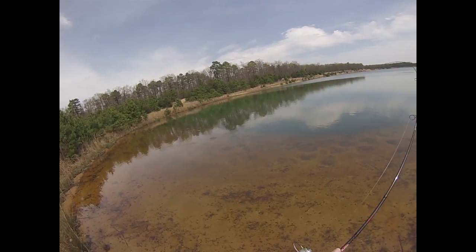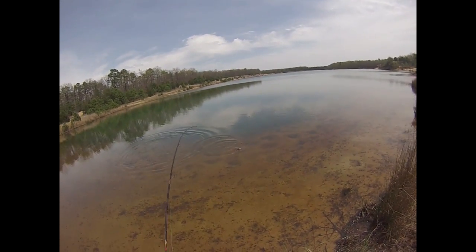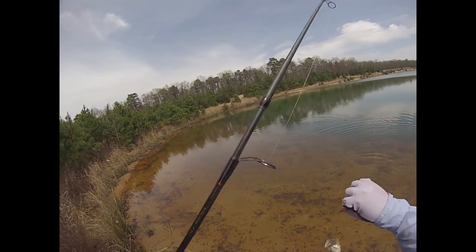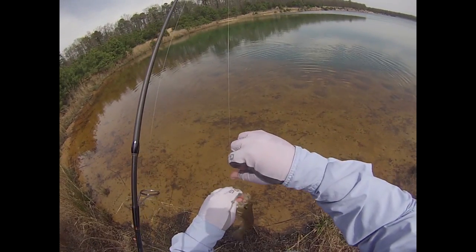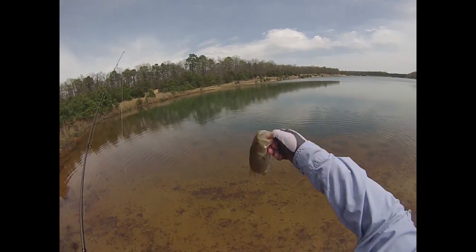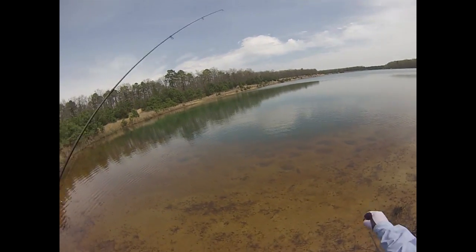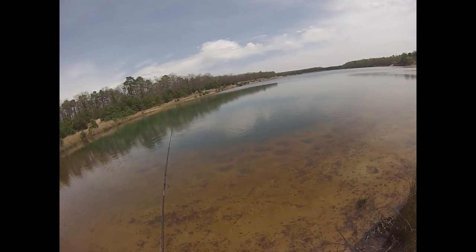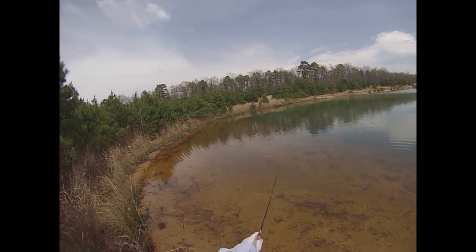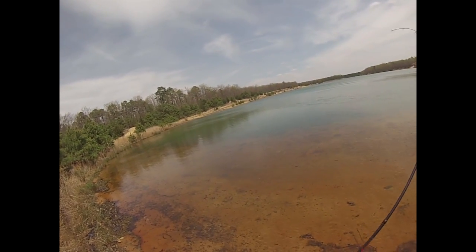There's a fish. That's a largie. Another one that just sucked it up off the bottom. There we go. They are digging the little panfish jig today. The sunnies and the bass. I love it when a plan comes together, especially one as fun as this. Can't beat catching bass and big sunfish on little ultralight gear. There we go.